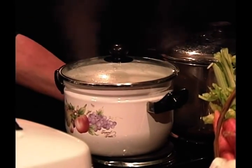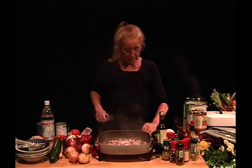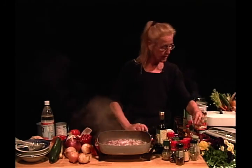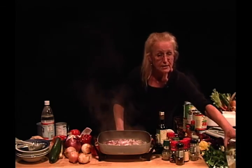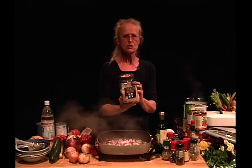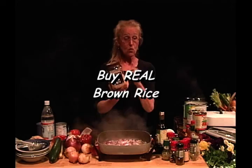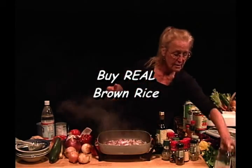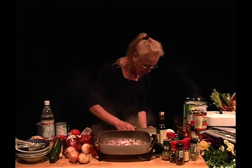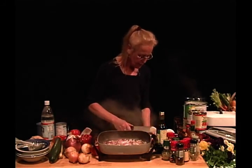People talk about, oh my God, it takes 45 minutes to make brown rice. Well, you're standing here for 45 minutes anyway, so you might as well make the best. And this is the rice that I used today. Let me show you. This is Texmati brown rice, and get real rice. You don't want minute rice because it takes the nutrients out of it. That's the reason why I have this rice. And they make so many different kinds. I buy them everywhere and I find really nice brown rice. Some of them have wheat berries in them. So I'm getting this onion going.